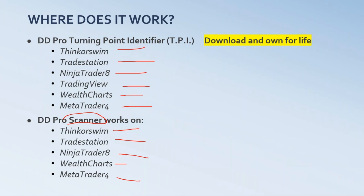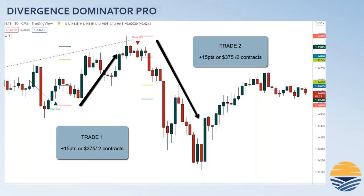This scanner is running for me around the clock and finds opportunities every single day, scanning across my favorite markets and watch lists to find and alert me to setups like this. Another trade in the euro currency, 10-minute chart of the euro currency, finding a bullish setup, finding a bearish setup. Two trades, 15 points apiece, that's $375. Trading just two contracts. Literally just a couple of trades a day, you can be done, you can walk away.